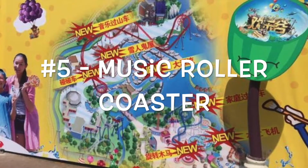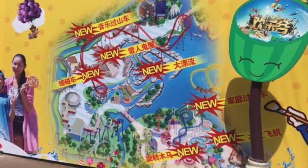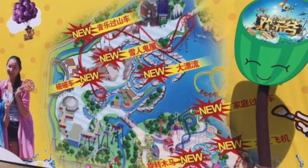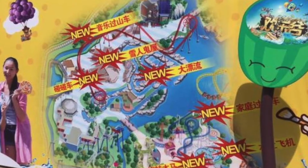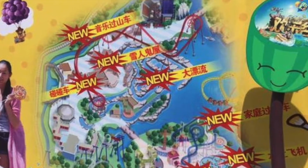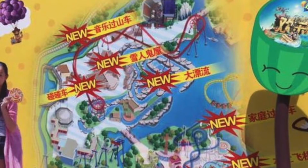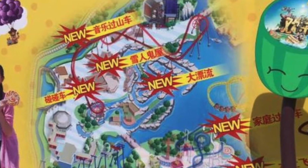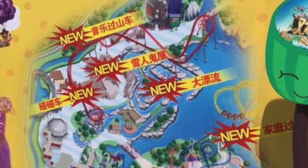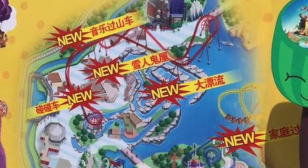Number 5 is Music Roller Coaster. So this will be a B&M Hyper coming to Happy Valley Beijing in 2018. It's part of a 2-ride B&M package that also includes a family inverted coaster. You can see they haven't released any videos or photos of it, but they did have this concept art which you can see here. That's courtesy of Happy Valley.